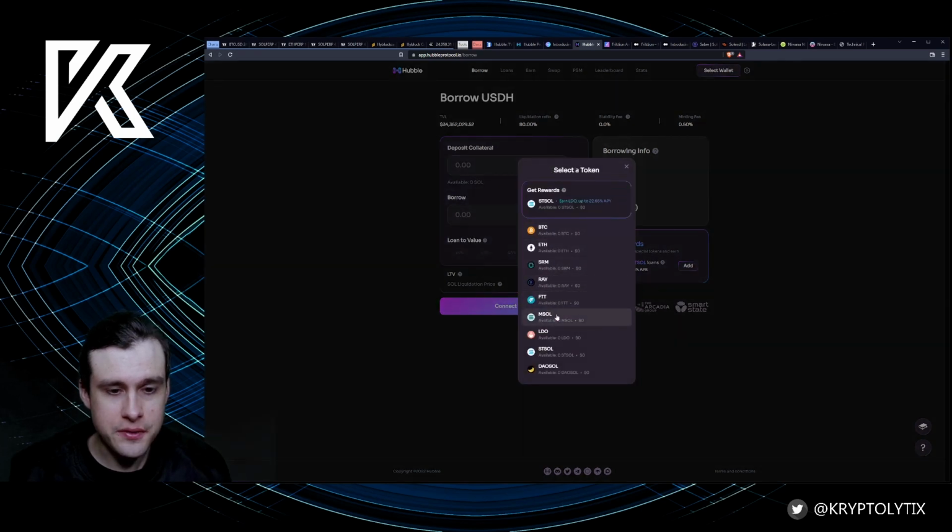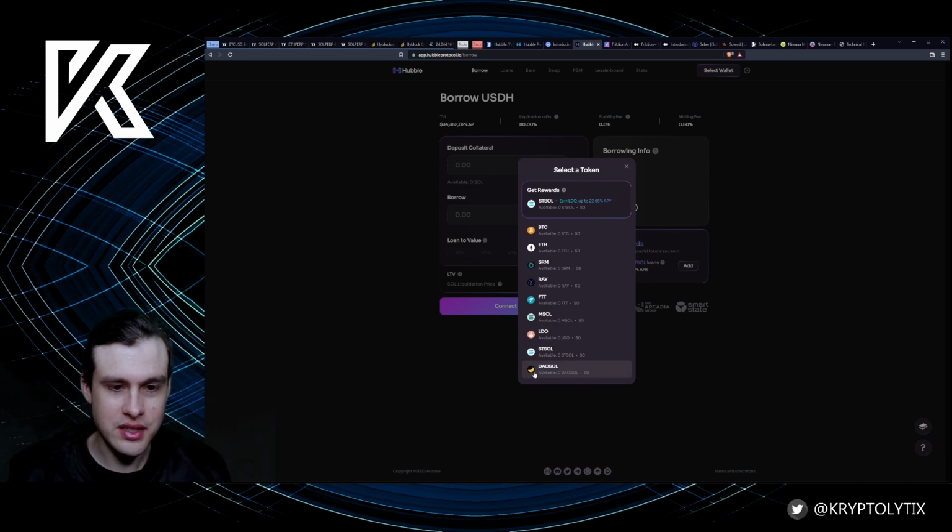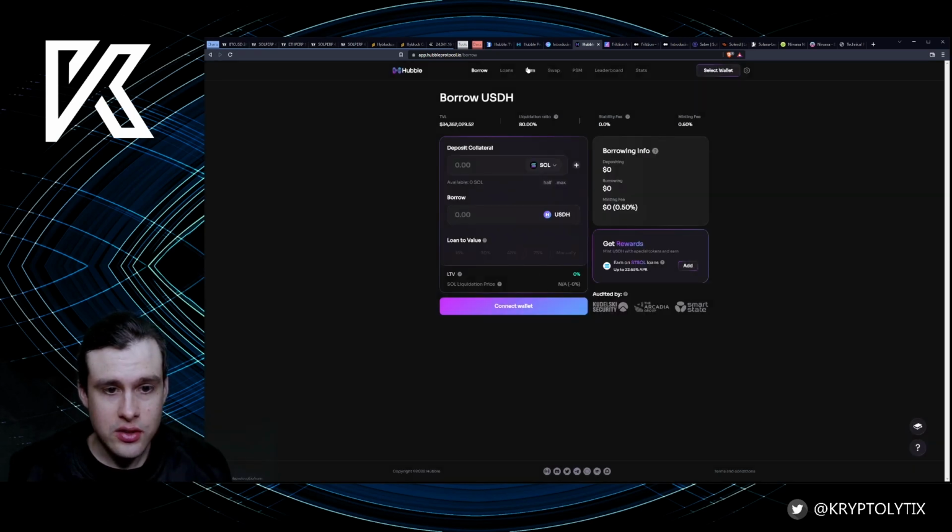You can put down Bitcoin, ETH, Serum, Ray, FTT token, MSOL, which is the Marinade staked Solana, LDO, which is the governance token for Lido, ST Sol, which is Lido staked Sol, and DAO Sol, which is Banana Sol. I guess it's another liquid staked SOL. I think I've seen this before in Saber. Never touched it though. So yeah, as you can see, you can pop down any of these assets as collateral and borrow stablecoins against it.